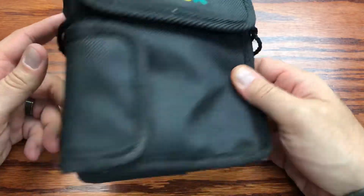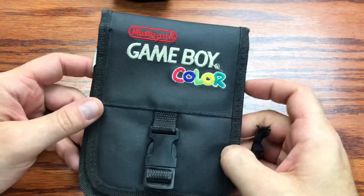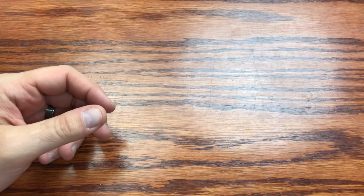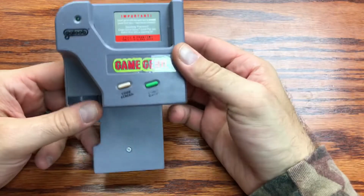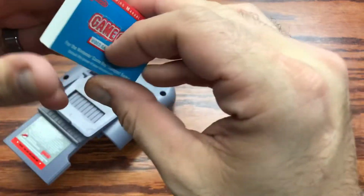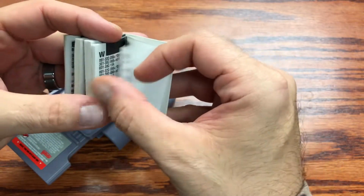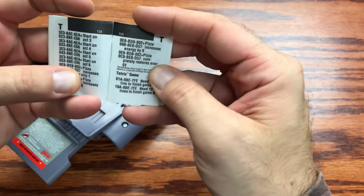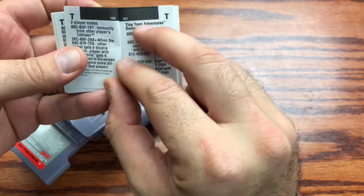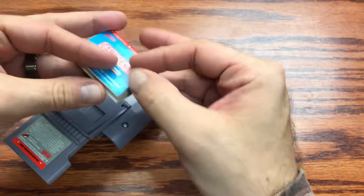It came with like this Game Boy Color travel bag. It came with this Game Boy Color little pouch here to travel with it as well. And then we also had gotten a Game Genie with it, with the original book inside, which is pretty cool. And then it's got the little Game Genie codes. So, for example, let's do Tetris. Basically, you would scroll through here and look for whatever Tetris code you want, and then you would just put this code in once you come up on the loading screen.